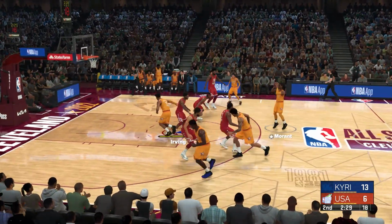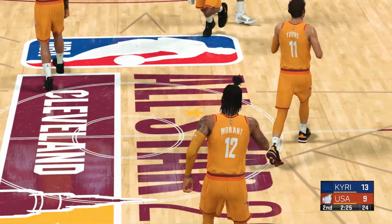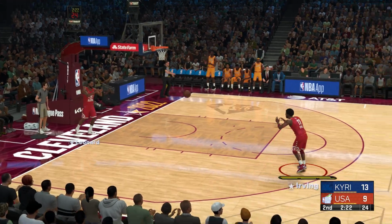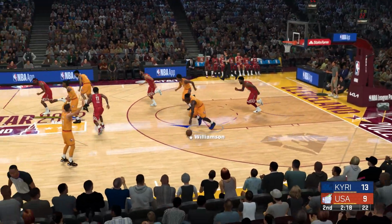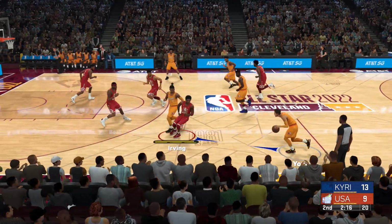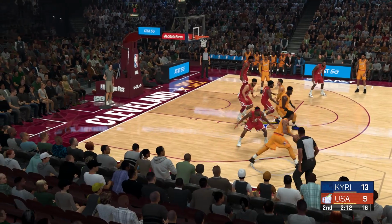Morant outside. Fires for three. Drills it from outside. Morant's got his first bucket of the game, and he's on the board for three. And here are the East All-Stars. And stolen by Williamson. Young finds Morant. Here's Williamson.